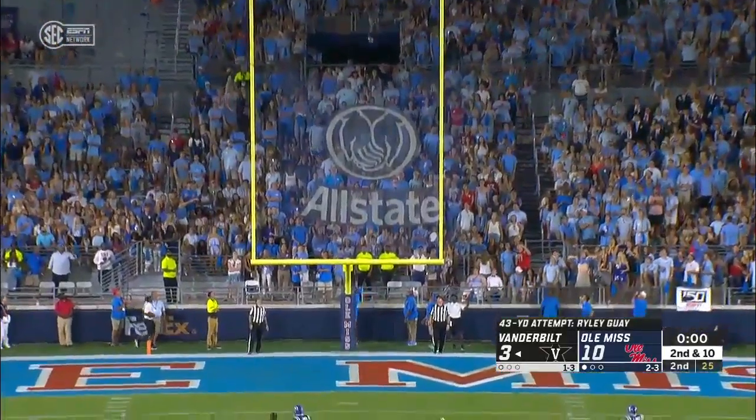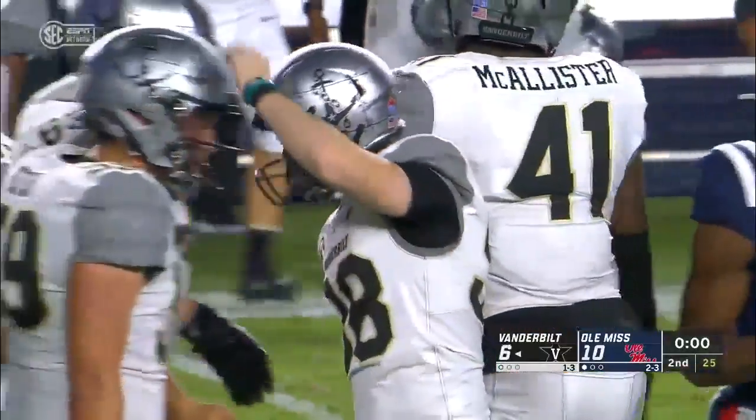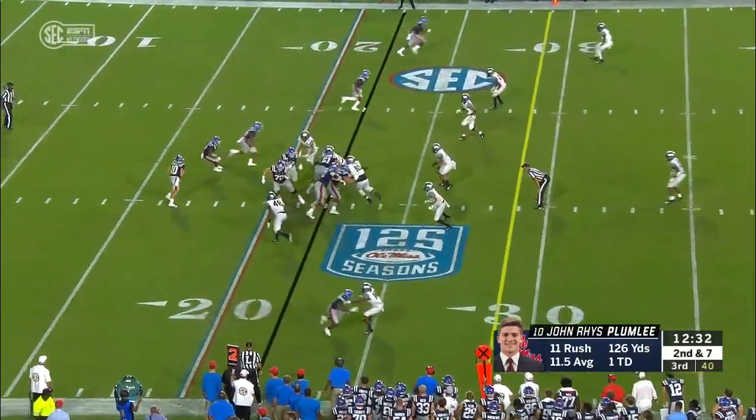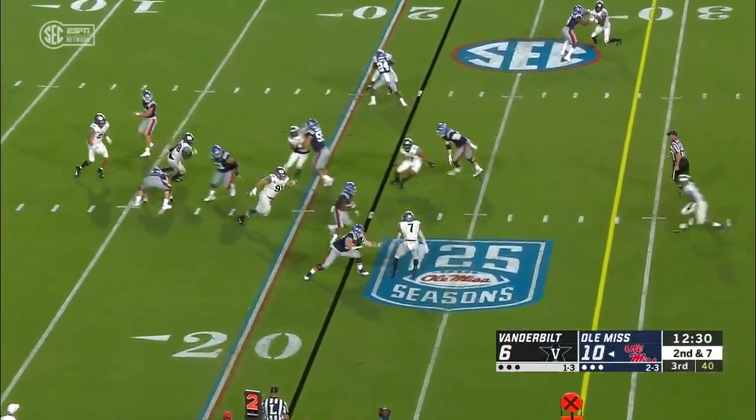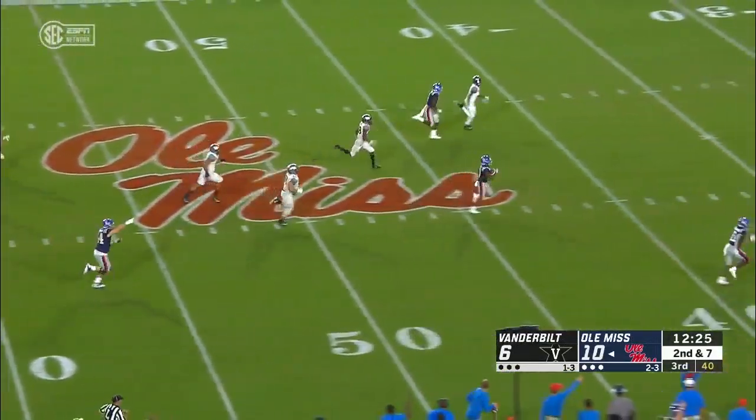Boots this one through. And Riley Gay with a pair of field goals to count for the Vandy offense in the first half. Yeah, I'd be frustrated chasing this guy around all day. Look at this play. They get the handoff on. And it turns into a first down and plenty more for Jerry and Ely.